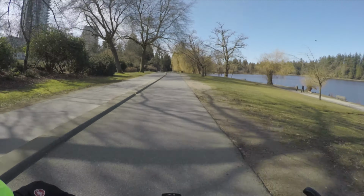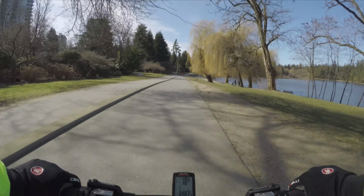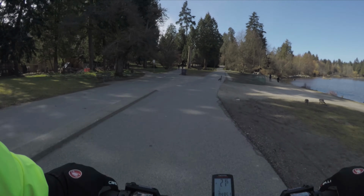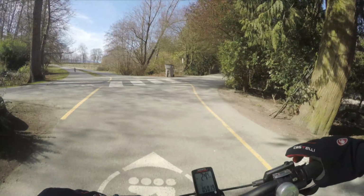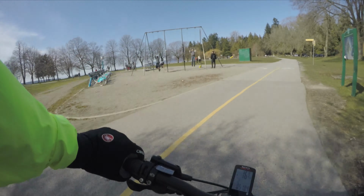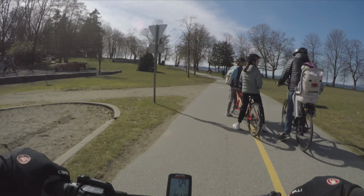So that's Lost Lagoon there on the edge of Stanley Park. And it is much quieter here than normal. This is a midweek day during spring break, and normally there'd be a lot more families and tourists around.